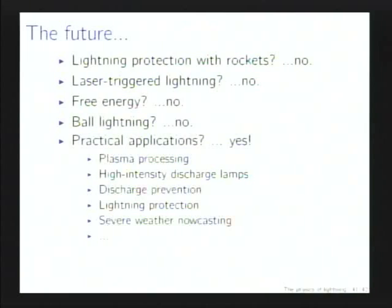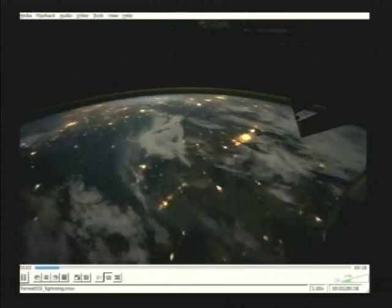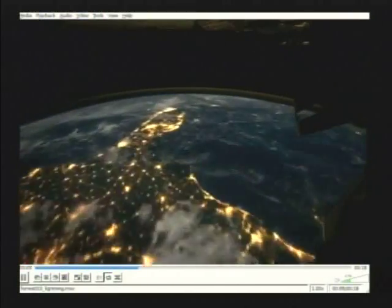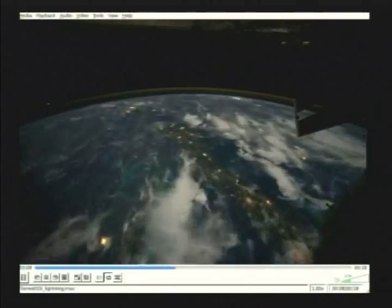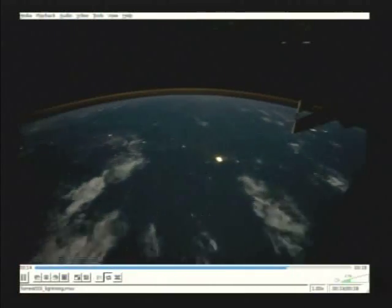There's lots more things that you can do with this, but what I'd like to leave you with here is, if you look closely, even at something relatively mundane, like a thunderstorm, you can go quite a ways down the rabbit hole. There's a lot of really interesting physics right under our noses. And I can't pretend to understand everything, but I'll do my best to answer questions. Thank you.